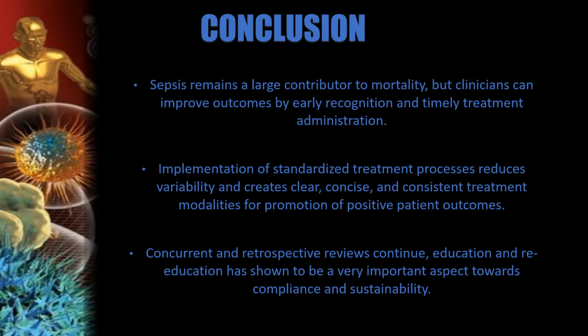In conclusion, sepsis remains a large contributor to mortality, but clinicians can improve outcomes by early recognition and timely treatment administration. Implementation of standardized treatment processes reduces variability and creates clear, concise, and consistent treatment modalities for promotion of positive patient outcomes. Concurrent and retrospective reviews continue, education continues, and re-education has shown to be a very important aspect towards compliance and sustainability.